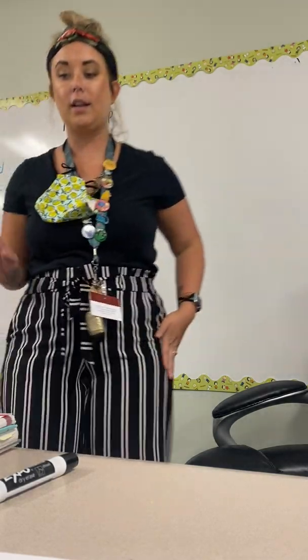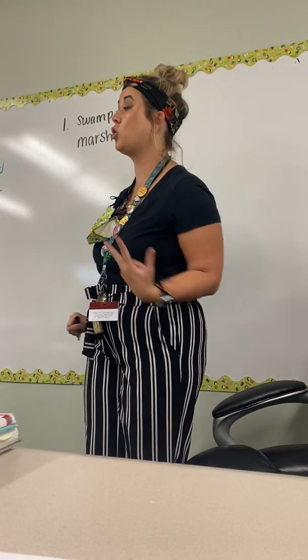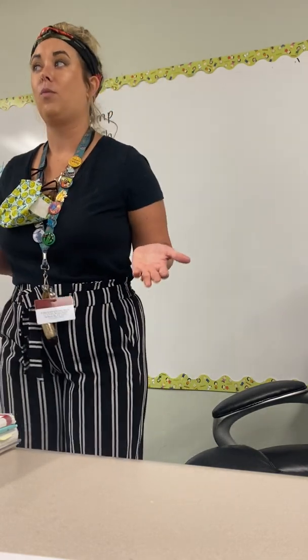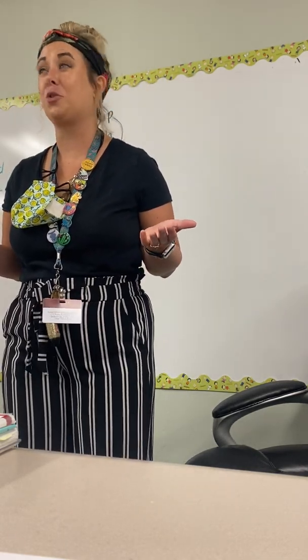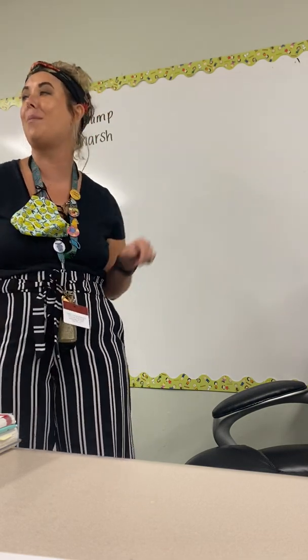Okay, so number one, an example of an area of land covered by water. We've got marsh and we've got swamp. So that's really, really natural in Florida. We see a lot of marsh and a lot of swamp. Actually, our playground back here becomes a swamp every day.